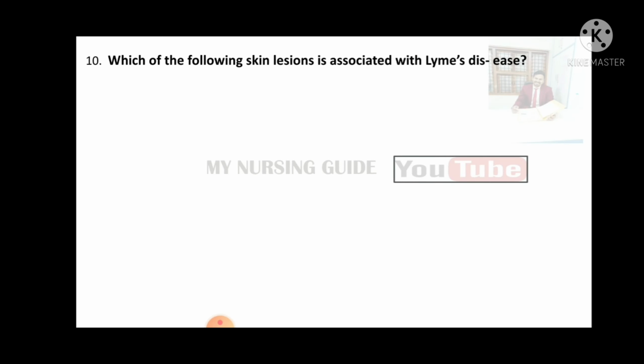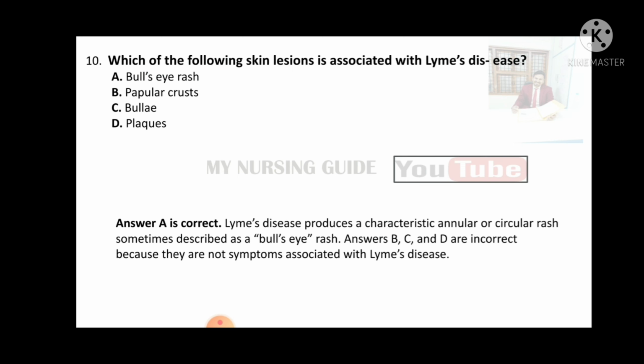Which of the following skin lesions is associated with Lyme disease? Lyme disease is one of the tick diseases. So here option A, bull's eye rash. Option B, papular crust. Option C is the bullae. Option D is the plaques. So the right answer is A.